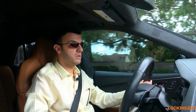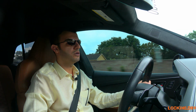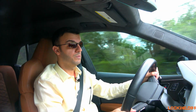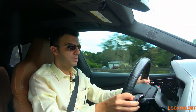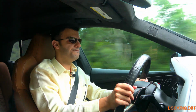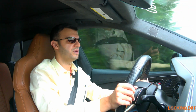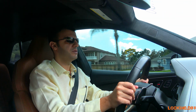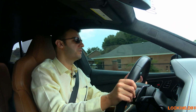I'm gonna go around a little corner here. Let's see how well this car copes with it. Man, yeah, this is impressive. Wow. This is a very, very athletic super SUV. I didn't think I'd call this a super SUV, but it is. It's got all the recipes of a super SUV.